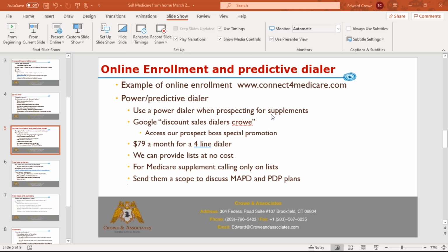I was never good enough to handle 4 lines. It was too much for me. I went with a single or double line dialer. You can do that. And you can shop around wherever you want for the dialer, but we do have a pretty good price on one. If you need call lists, we can provide them to you at no cost. You just got to let us know what state you're looking for and what ages. Maybe you want people turning 65 in the next 12 months, whatever it may be, just let us know. We can provide you those lists.